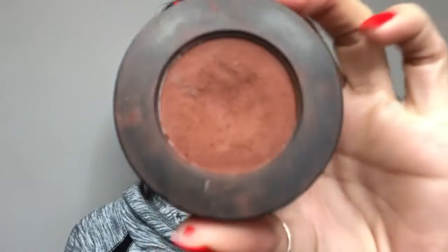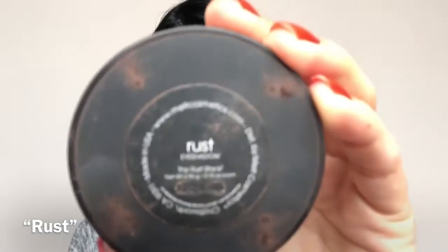Next, I'll move on to this color, and this is called Rust. I'll use this tapered blending brush. This is M139 from Morphe. Since this is a little rounded at the top, it will give a little more detail. I want to keep this really close to my lid. I'm gonna give my eyes kind of like a halo effect.